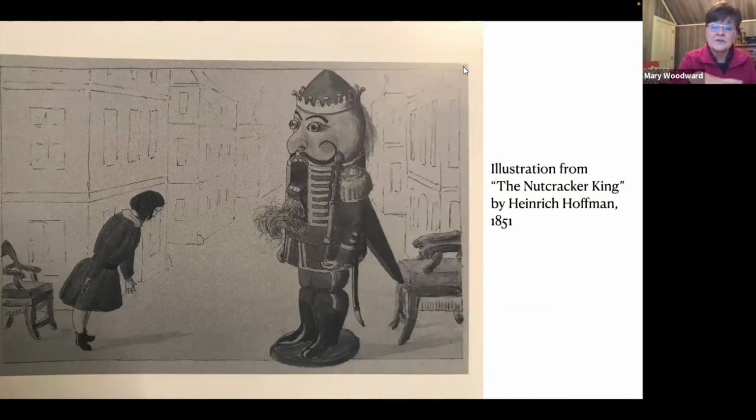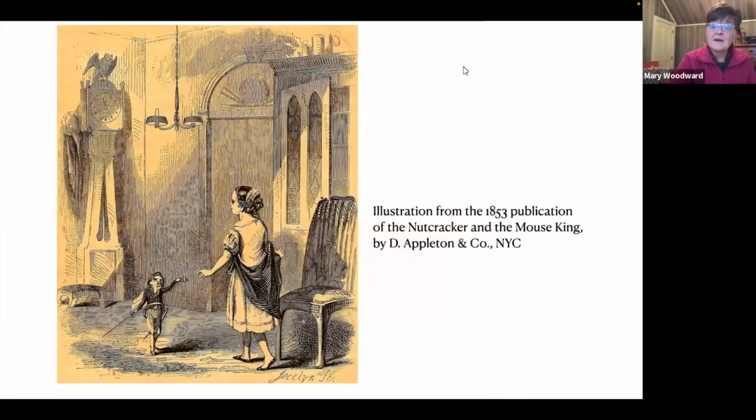And here is an illustration from the German story. And here, you'll notice the difference, is an illustration from an American publication of the Nutcracker and the Mouse King, done just 2 years later. Hoffmann's story was developed into a ballet and set to music, famous music, composed by Tchaikovsky. The ballet was first performed in Russia in 1892. The music was a huge hit, but the ballet was not popular. One reason may be that it featured adults dancing in the roles of children. It also could have been that big scary nutcracker, I'm not sure.